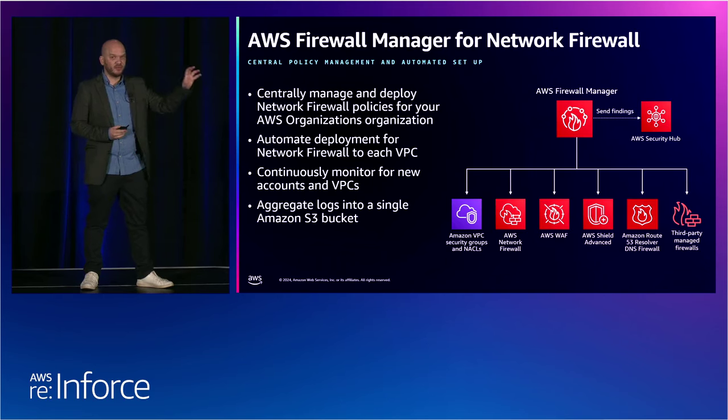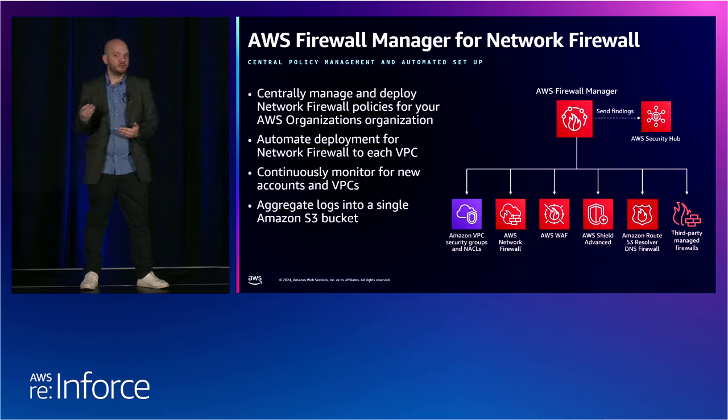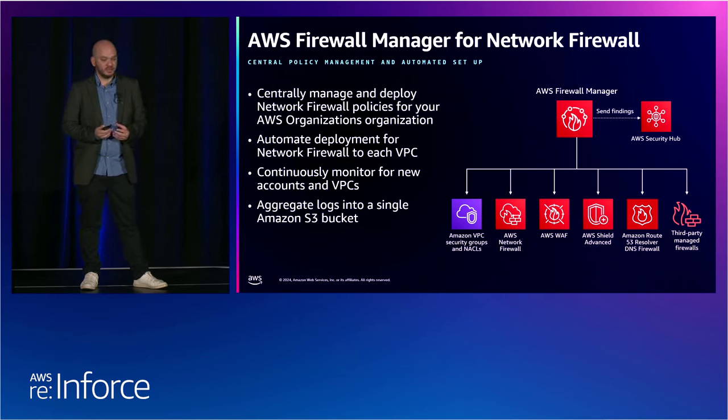You can even take the findings from Network Firewall, from Firewall Manager, and send them to Security Hub. And Alpana was talking about how we can actually build events on top of these things. I can analyze the findings from the Firewall Manager, from all the logs and metrics, and build automation to remediate any security threats. So this all can be centralized and automated with these things.